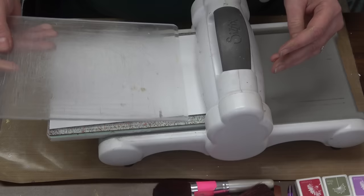We inked up our plates with our Essentials glue pad. Essentials glue pad, super important. Not the same as a VersaMark. And because it's a glue, you don't have to set the mica. Nope, all done, ready to go for you. Pretty. And then where's the, oh yeah.